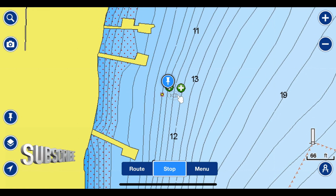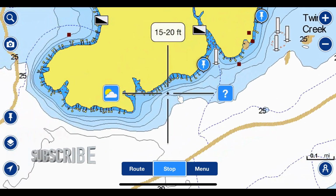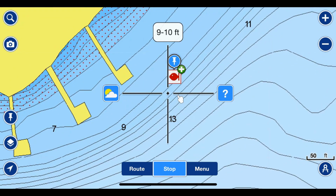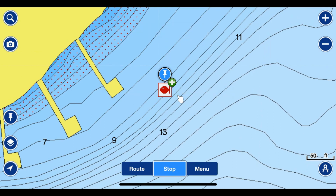Now, that's probably going to be more for the crappie guys. But if there's crappie there, there's going to be bass there. So you definitely want to go look at that. And then moving down here, I skipped over a couple of those other spots. I just really didn't see anything there that would make me want to mark it. But right here, there's also some cedar and willow brush that has been buried here.